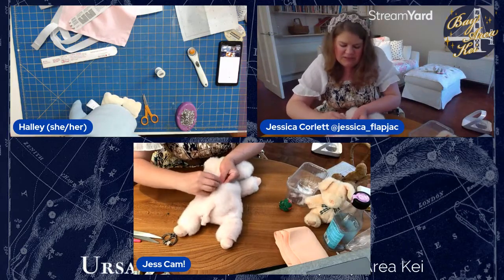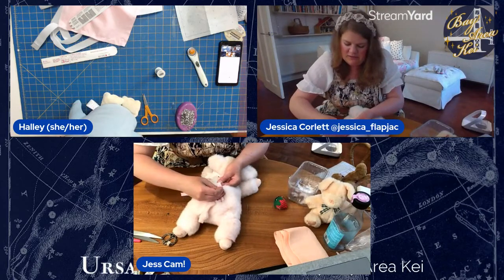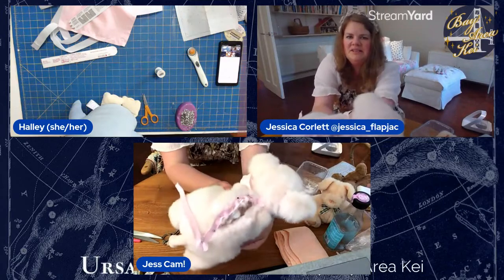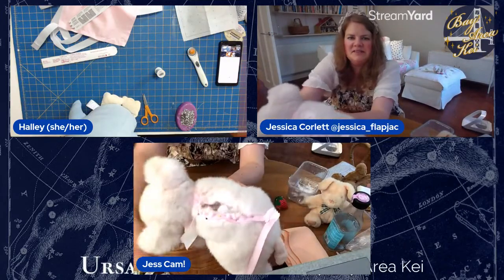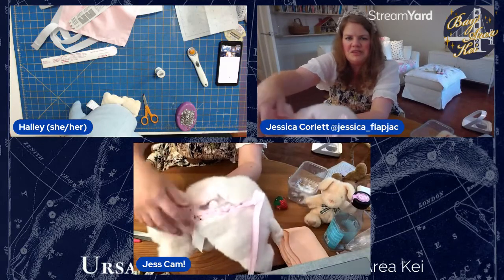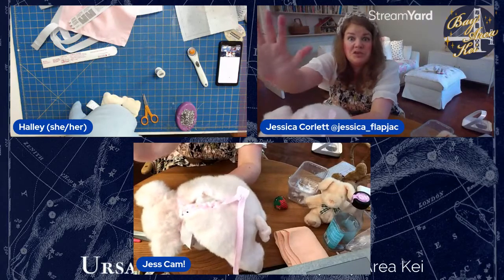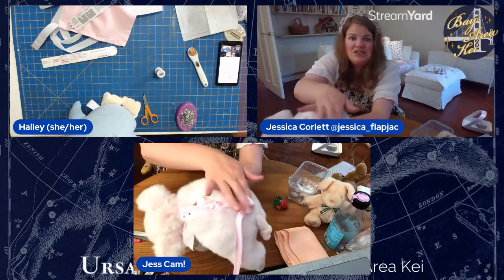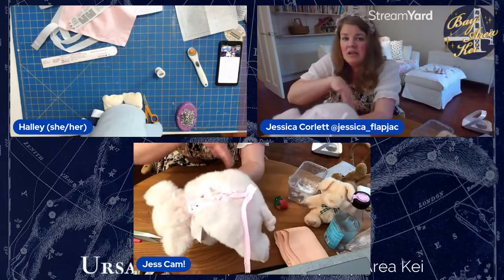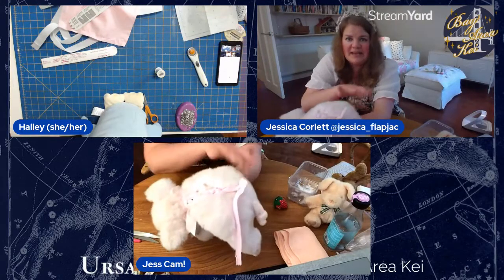Right, so I've just put in some pins. I'll hold that up to camera to show you guys. Hopefully you can see that. At the moment, the zip is just pinned onto one side. And my zip is a bit longer than I need, which is great. That's the ideal. I've just left that at the bottom. I'm not going to cut that off. It's going to get hidden inside the pig, hidden behind the pocket. It's going to be completely hidden.